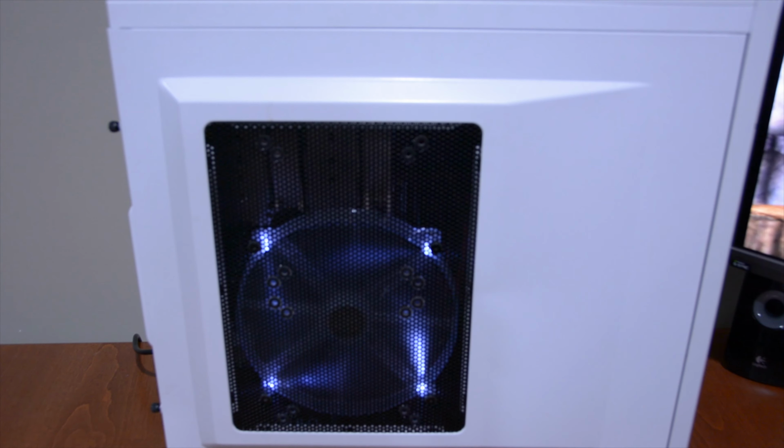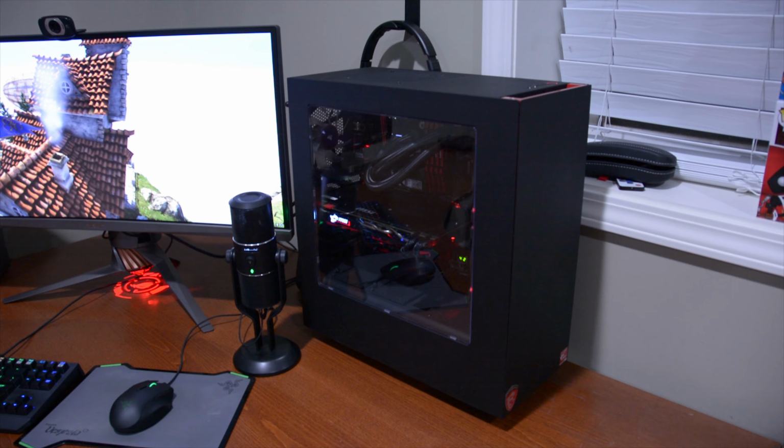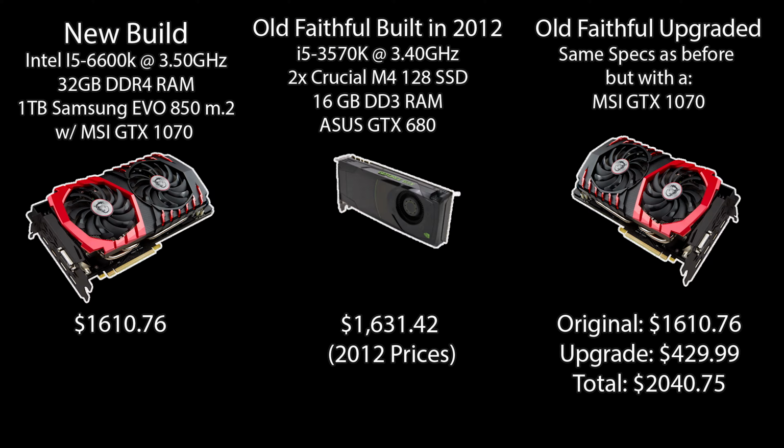It's going against the 2016 build, Big Red, which is rocking a 6th generation Skylake i5-6600K, 3.5 gigahertz processor, but I overclocked it to 4.1 gigahertz, running on an MSI Z170 motherboard. It also has 32 gigs of RAM, and for this video, I'm taking out the 1080 that's usually in it, and putting in the GTX 1070 for comparison.